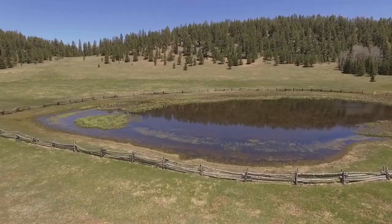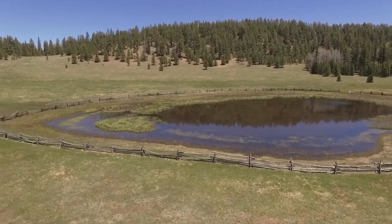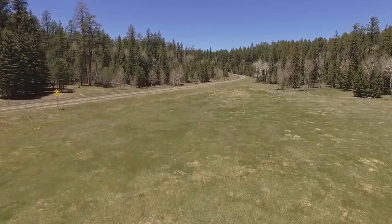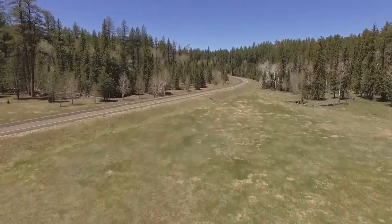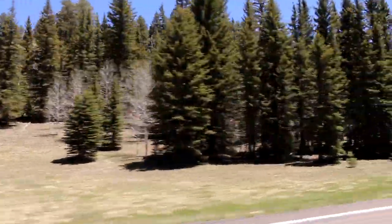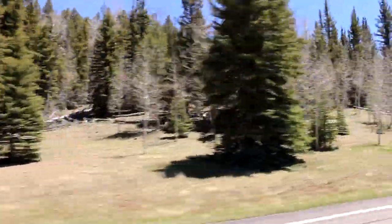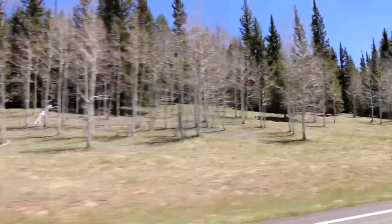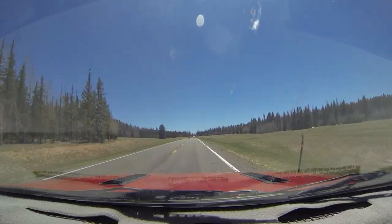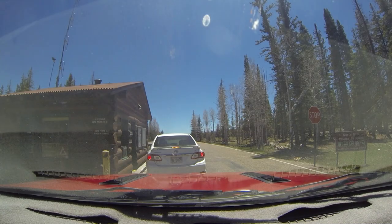The road south climbed through wide green meadows as we approached 9,000 feet in elevation. Signs told us to watch for bison, and a small amount of snow even remained in some of the shadows. About 40 miles later, we arrived in Grand Canyon National Park.